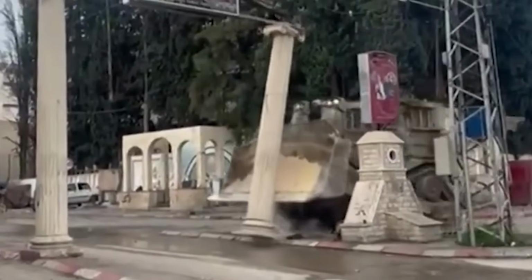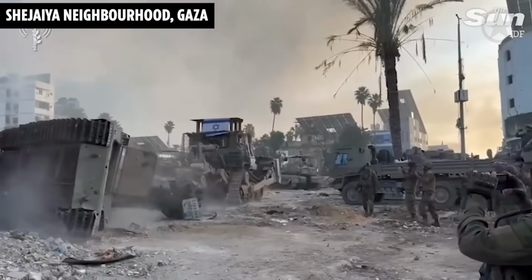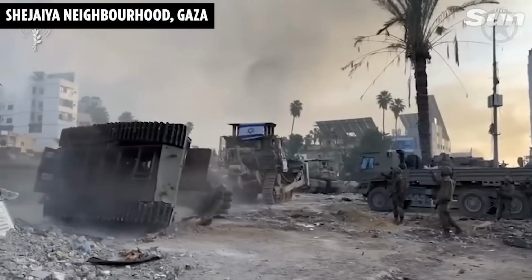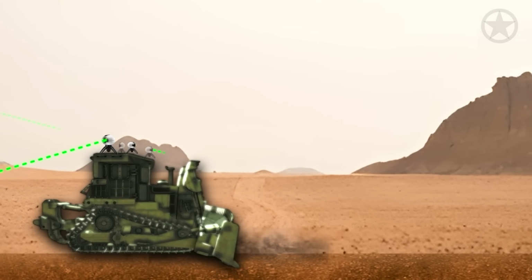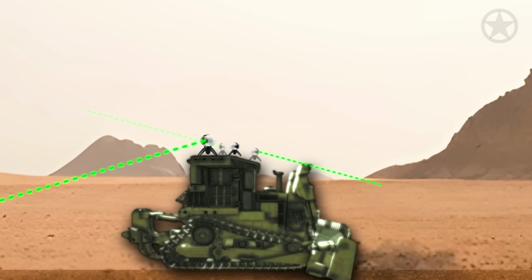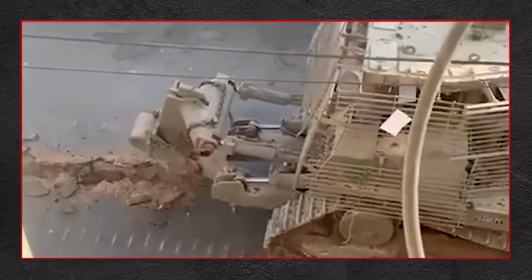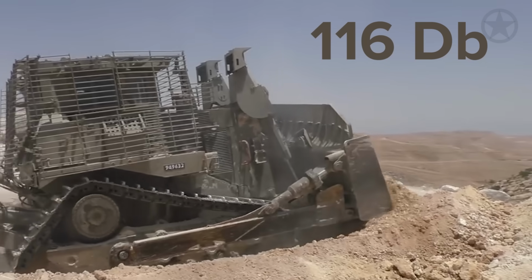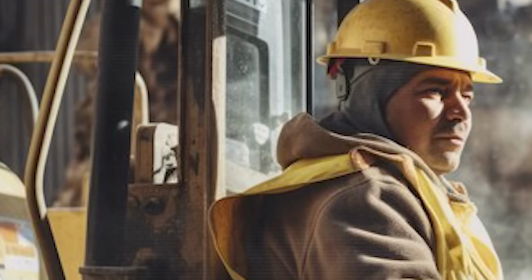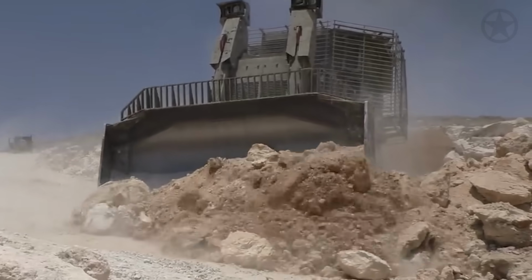With such a powerful attachment, the D9 can easily tear up almost any material it encounters in the field. As far as operating the vehicle, the D9 has numerous features that ensure a safe and smooth operation. It has its own onboard fire suppression system and can be equipped with 360-degree cameras. Each of the 4 cameras provides high-definition viewing to the driver. The D9 is also very loud, registering at a constant 116 decibels. Operators must use robust hearing protection when inside the cockpit to protect their hearing and to be able to communicate with one another.